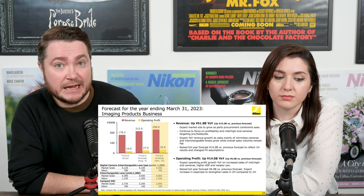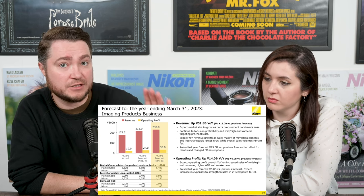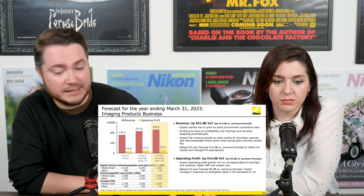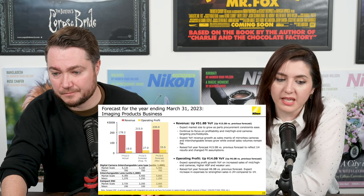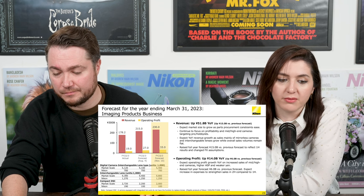So it's kind of a double-edged sword, because in their forecast they say this, but then we also have the president of Nikon Japan saying that the lower segment market, or lower value market, is important to them as well. Yeah, then they're also saying that they expect year-on-year revenue growth as sales mainly of mirrorless cameras and interchangeable lenses grow, while overall sales volumes remain flat.